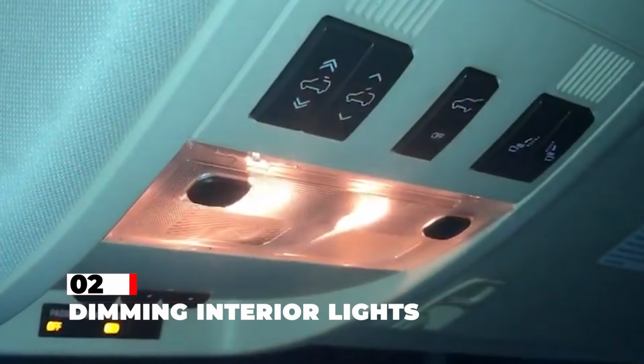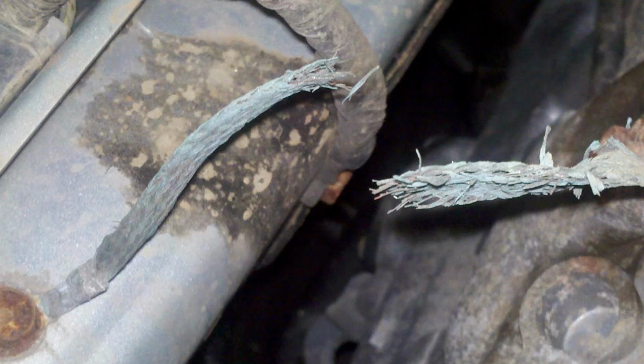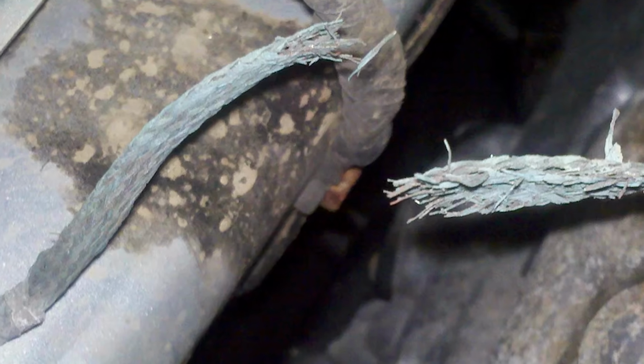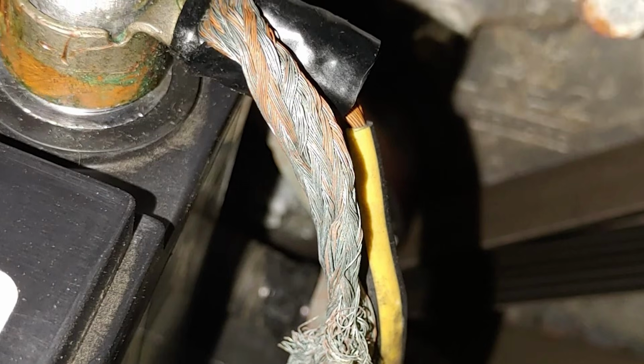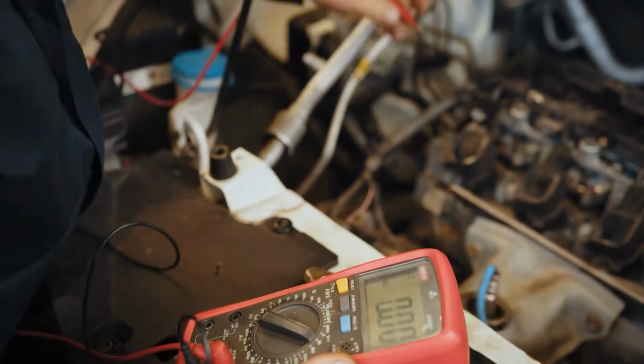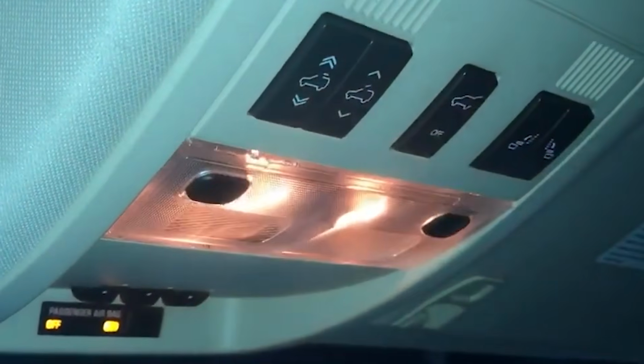The second symptom of bad engine ground wire is dimming interior lights. A faulty engine ground wire can cause dimming interior lights due to an unstable electrical connection. When the ground strap is compromised, the current struggles to flow properly, resulting in voltage drops. This insufficient power supply can make interior and dashboard lights appear dim or flicker, especially when accelerating.